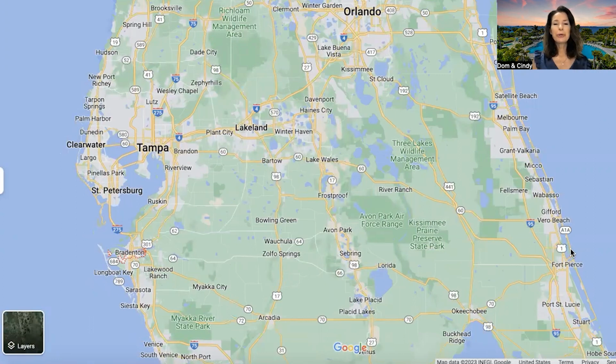Okay, welcome to my Google map, and I'm going to go through Bradenton and the area so you can see what there is here. But I'm going to start with a big picture overview so you can see how close it is to certain areas. So we're right here, Bradenton is right here.